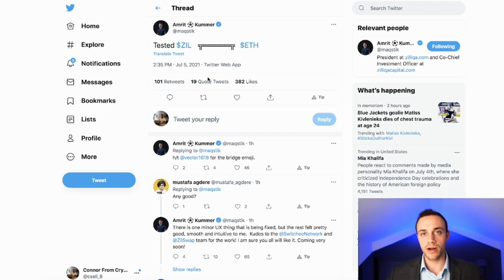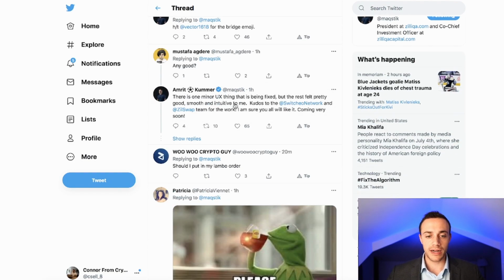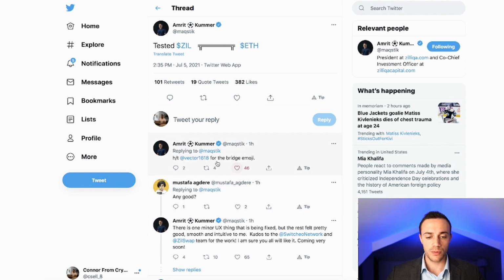Basically, to summarize what it is, you're going to easily be able to transfer ERC20 tokens to the Zilliqa blockchain and back and forth between each other, just like the Matic network bridge. It's going to be pretty much the same exact thing. Get ERC20 tokens onto the Zilliqa blockchain. So we were expecting this towards the end of quarter 2. We're now at the beginning of quarter 3, so they're taking their time doing it, but of course they want to make sure everything is right.